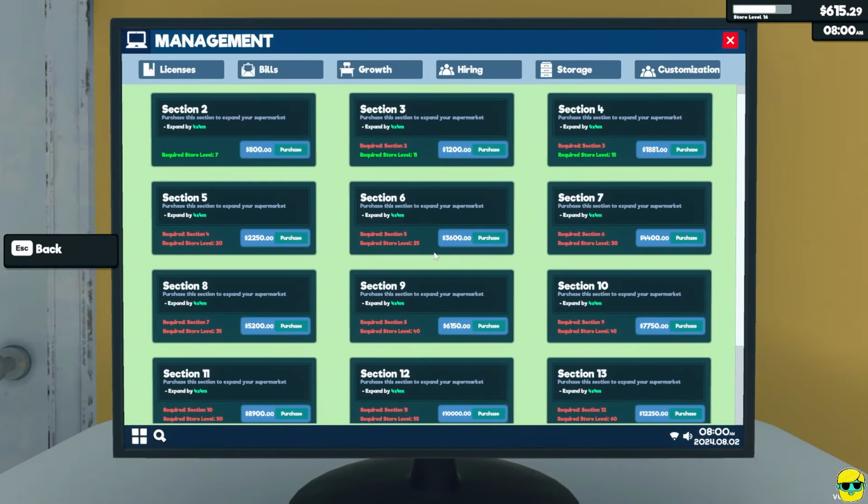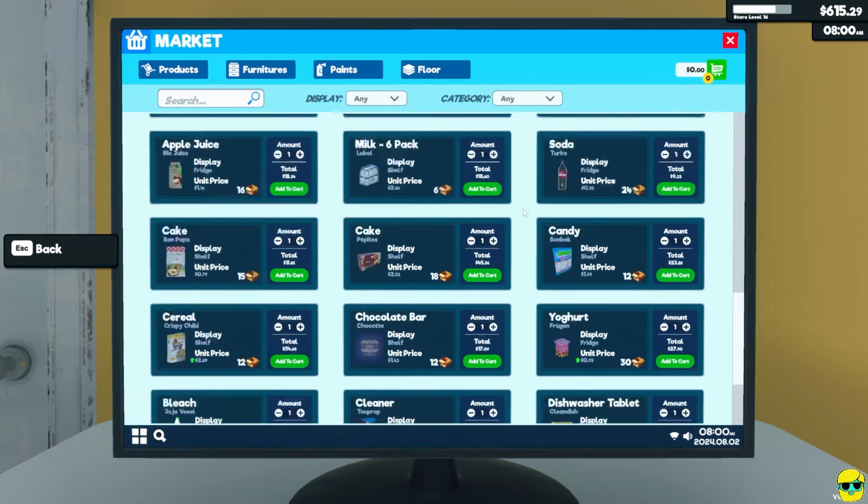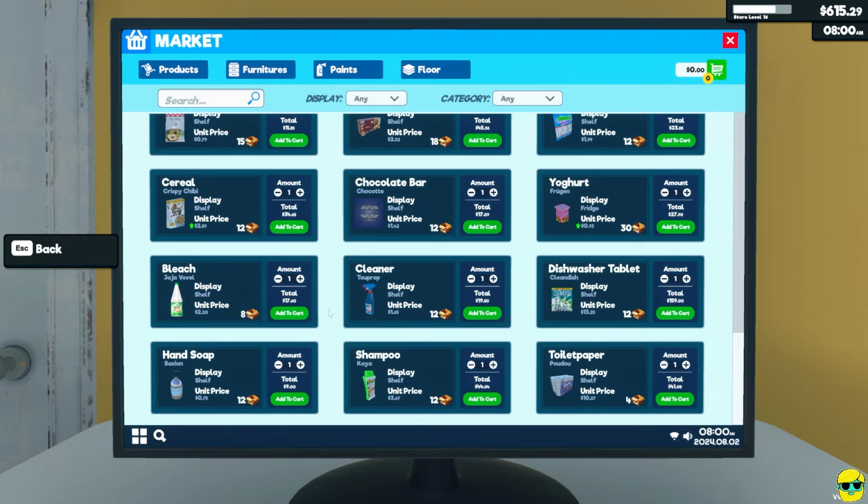Picking up where we left off with our complete beginner's guide, and we just got a brand new license. So what we're going to do is go to the market and go all the way down to the bottom and look. Bleach, cleaner, dishwasher tablets. These cost $159, by the way. Hand soap, shampoo, toilet paper. Buy it.